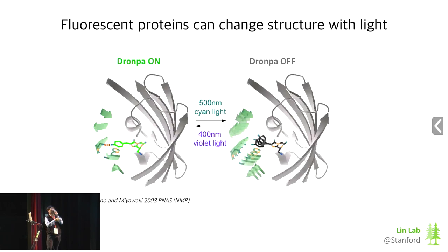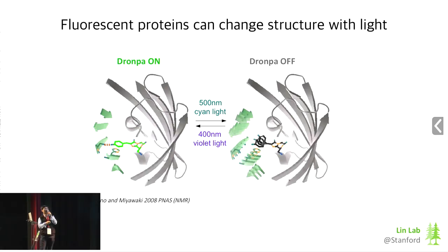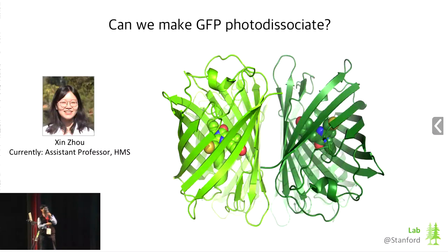We started this project when we realized that the GFP Dronpa is a good candidate for a protein that you can engineer into a photodissociable domain. That's because Dronpa undergoes a cis-trans isomerization as it switches from a 500 nanometer absorbing form to a non-fluorescent but 400 nanometer absorbing form. And this cis-trans isomerization is associated with a loss of structure along this side of the beta barrel of the GFP. And we realized that this side of the beta barrel of the GFP was the main dimeric interface in coral-derived fluorescent proteins, of which Dronpa is a member. So Xin, as a first-year grad student in the lab, asked whether we could make this dimerization domain photoregulatable.